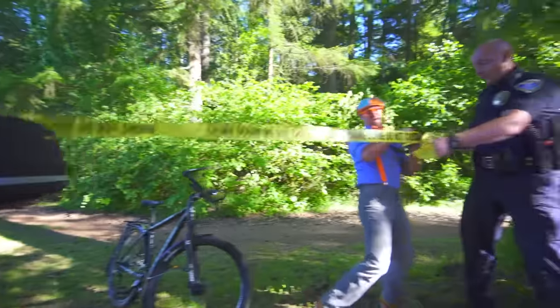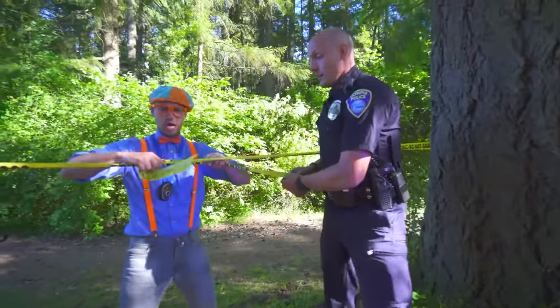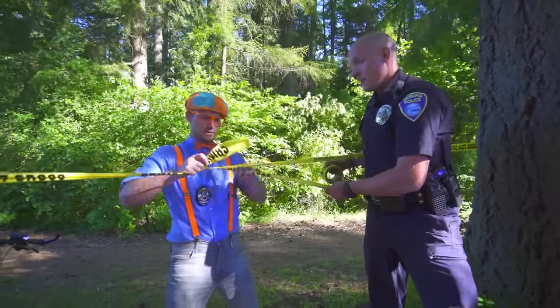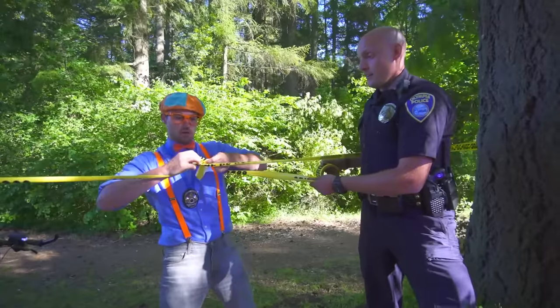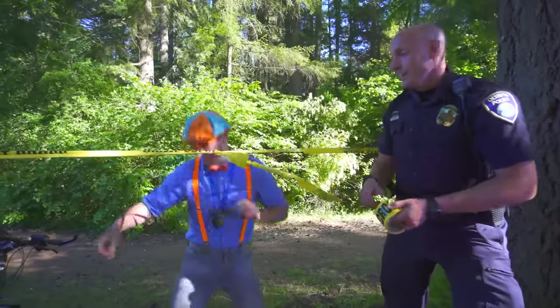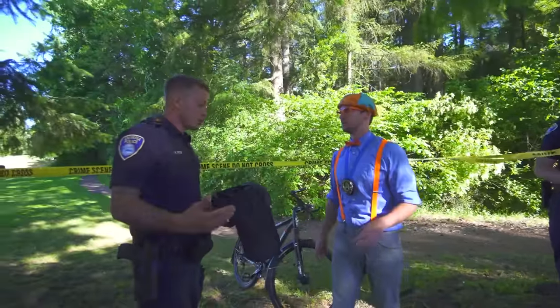Whoa! Here you go. And we can tie it off. Okay. Let's tie it. There we go. Oh, almost there. Oh, good job, Blippi. Thanks. Okay. It's nice and tied off. Now what? That was a great job, Blippi.